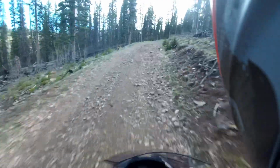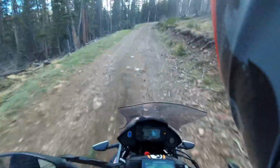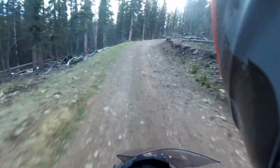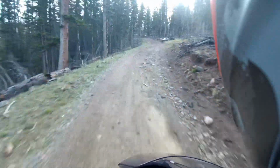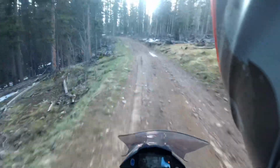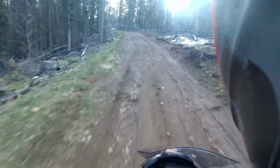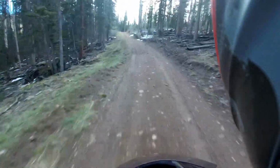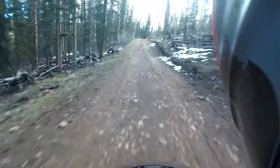Got Adam behind me back there somewhere. We're heading up this gnarly hill. Tried to find the red road, but it was all closed due to seasonal closure due to snow. We found a little bit of snow up here now. It's finally getting a little bit more interesting, a little Coloradian like.